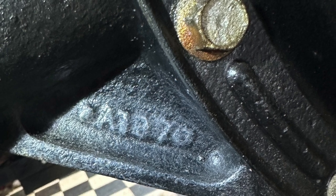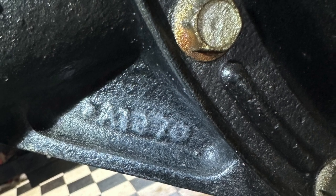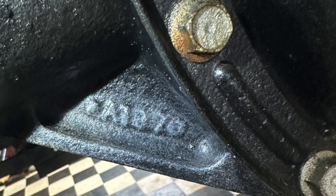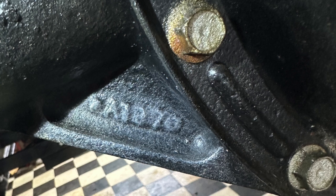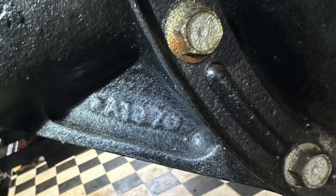Actually, I read that code wrong, and I'm redoing this video from a few years ago, actually September of 2020, and Mike and I were looking at this rear end today and trying to decide what to do with this car, and I reread and retook a picture of this, and if you can see this, there's like a dot and then a 12 and then a 7 and then another dot. It's not a 0 like I thought it was. So this would be basically January 12th of 1967. So that's what that rear end decoded out as, not January of 1970.